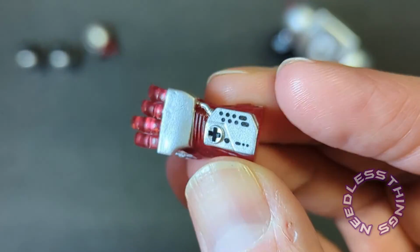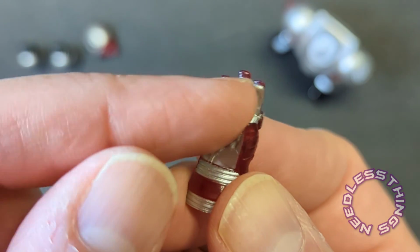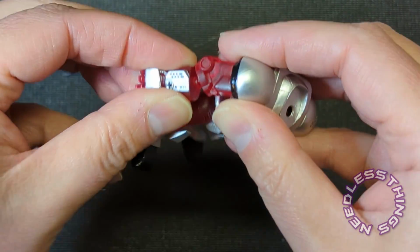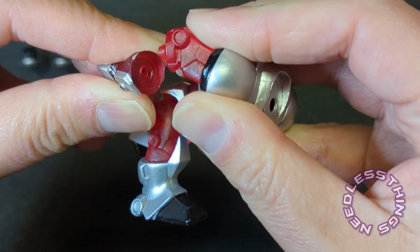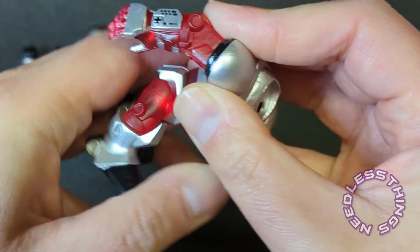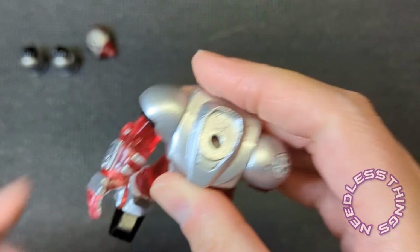That's definitely not an NES controller. But look at how cool it looks. You've got the silver, and then seeing the silver through the translucent red. Looks so cool. So let's pop that onto the arm there. Some of these are a little tough to get together. There we go. So yeah, that hand is absolutely going on this guy.